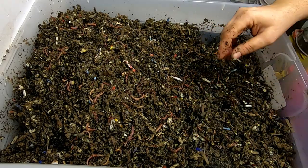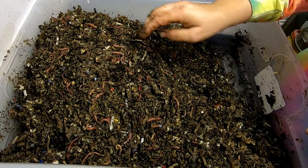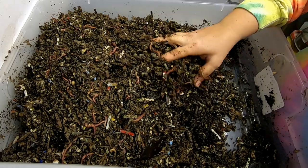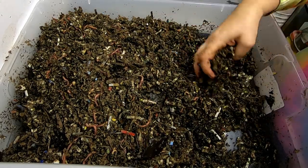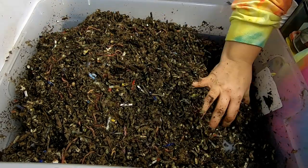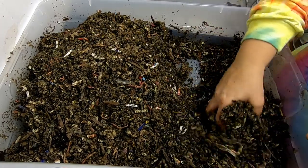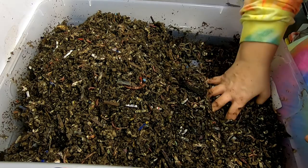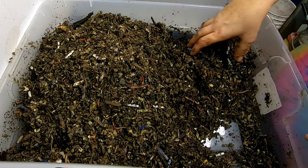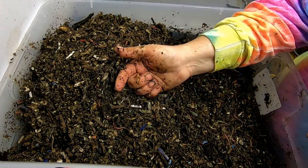Pretty good density of worms in here. You can see most of the white paper does not look like white paper anymore. It just looks like mush. But the cereal boxes and pizza boxes and stuff that had color on them do tend to last longer in the bin. It will degrade and turn into castings, but it does take a little bit longer than the regular bleached white office paper. Getting some good sized worms in there.